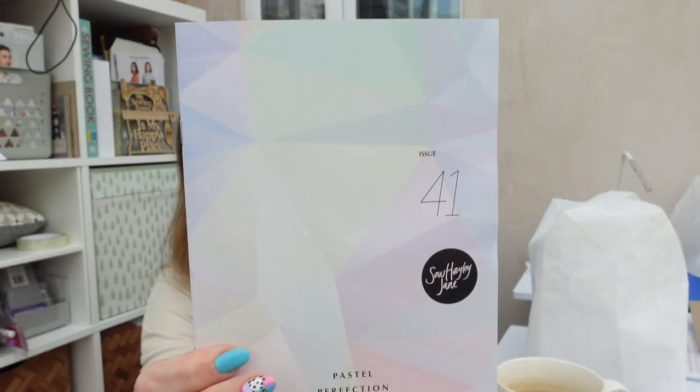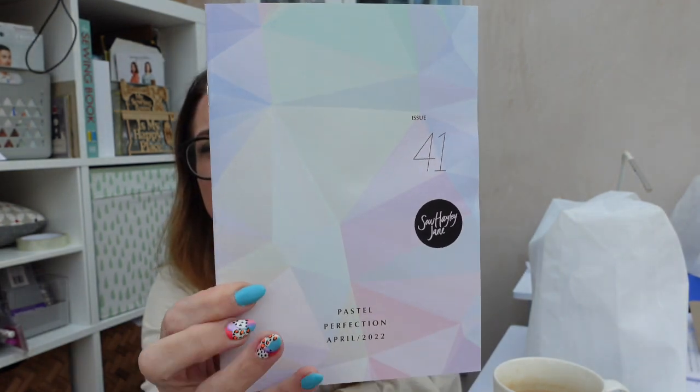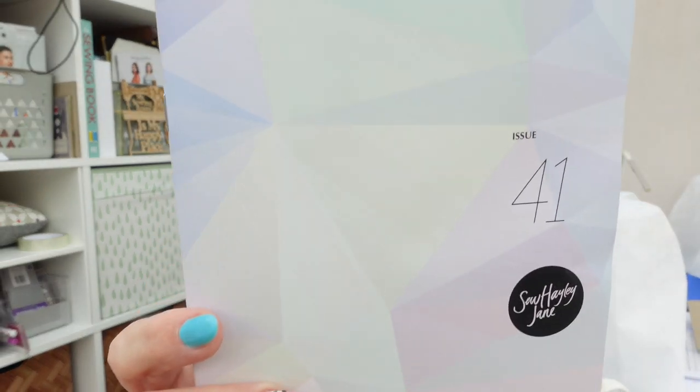Okay, it's a big one. So let me first of all show you that it's in the lovely yellow tissue paper that it's always in. I always start off my vlog by looking at the magazine that comes free in the subscription box. This comes in every single level of subscription box, and it also always tells you what issue it is, what the theme is, and it's Pastel Perfection, which is really cute, for April 2022, and it's all these kind of prism shapes on there, which is really lovely.